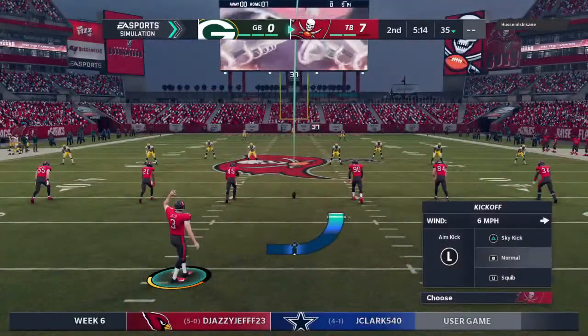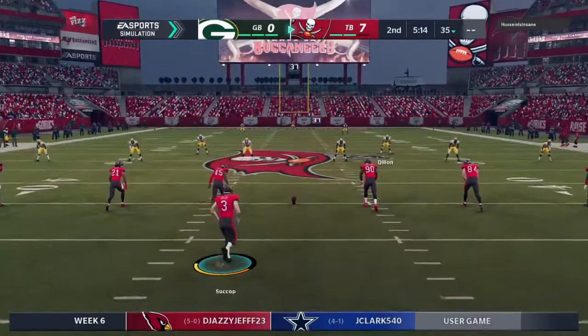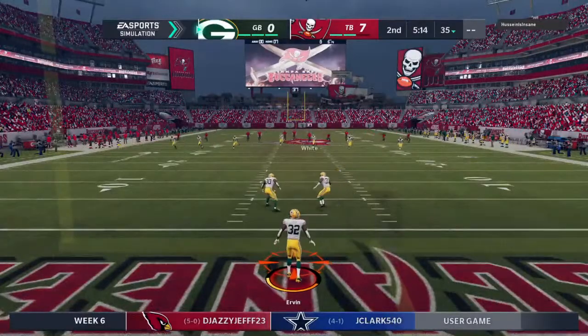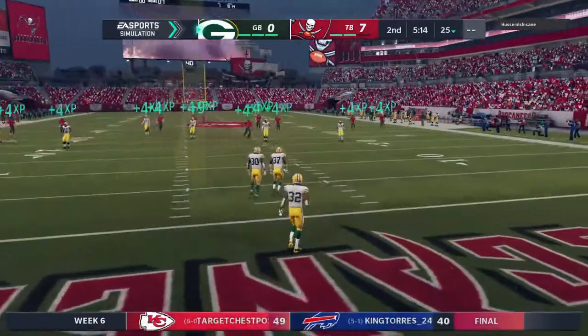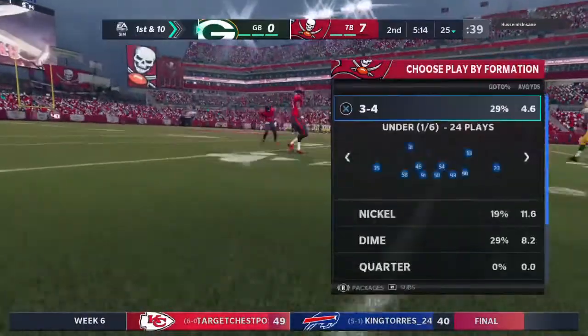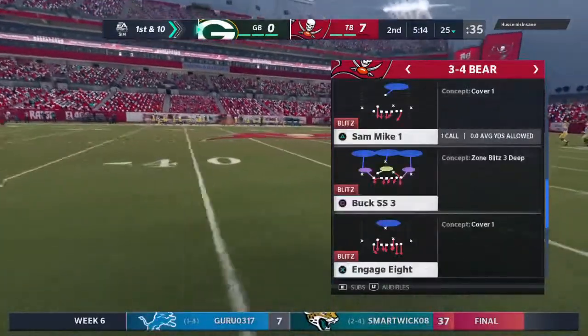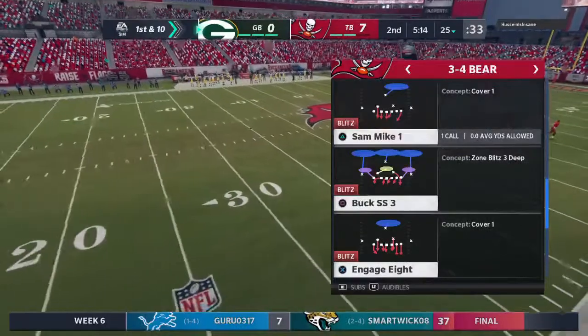Succup set to kick off. Now it's Ryan Succup on after the touchdown to kick it away. And no return on this one as the fair catch is signaled for and taken. The Packers take over first and 10 at their own 25-yard line.